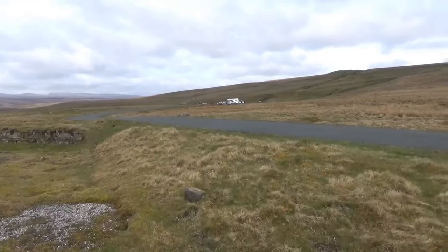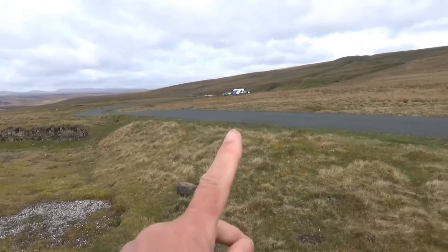Cow Green Reservoir, as you can probably tell by the title. It's going to be a short walk to Cauldron Snout, 2 miles there, 2 miles back. So let's get on with it, eh? See, the car park's just there.